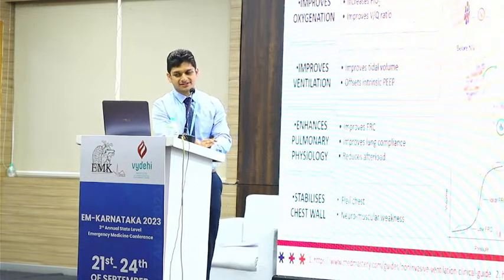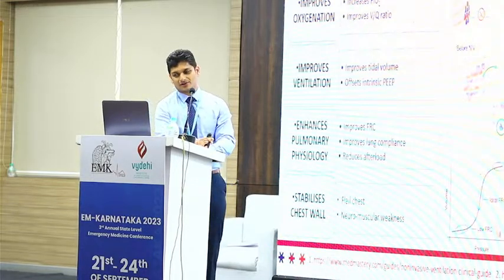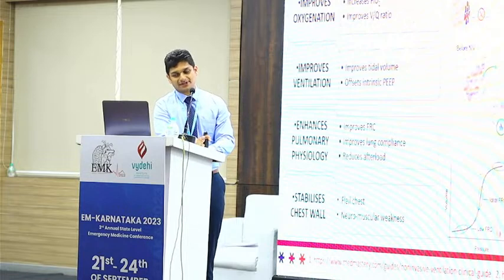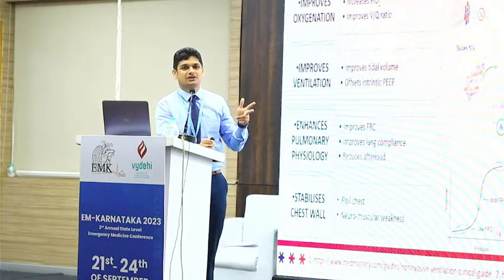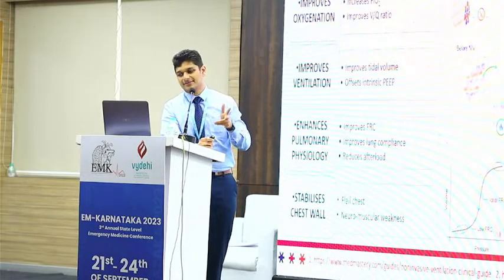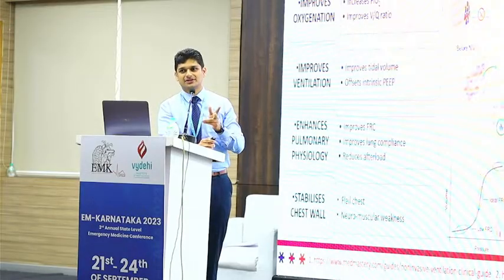Coming to trauma patients, NIV stabilizes the chest wall in flail chest patients by improving oxygenation, again improving ventilation, and also recruitment of expiratory muscles, thereby helping patients also with neuromuscular weakness.